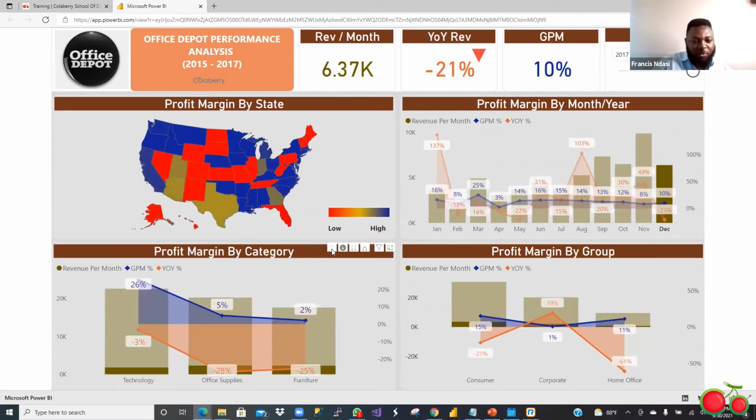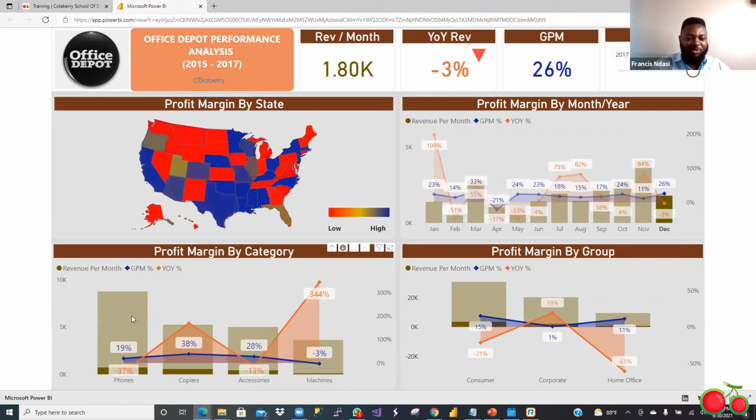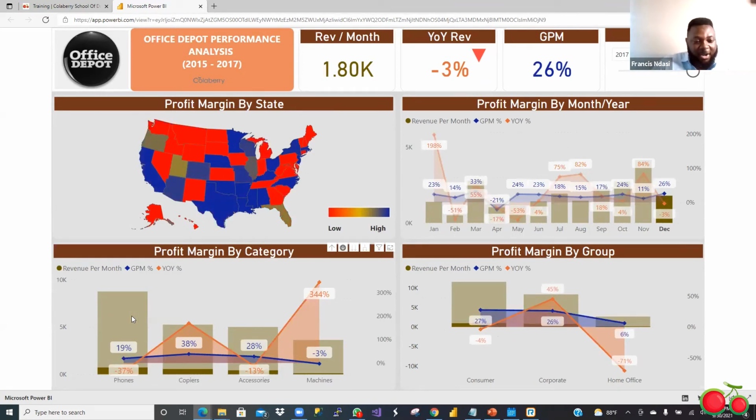And if you look at this profit margin by category, you see that technology was affected, but it wasn't affected as much as office supply or furniture. So I'm going to click on technology to see what was affected. The first thing I see is phones. Phones were the most affected. When I talk about phones, I'm not talking about your cell phone, your iPhone. I'm talking about office phones.